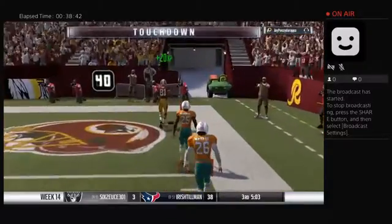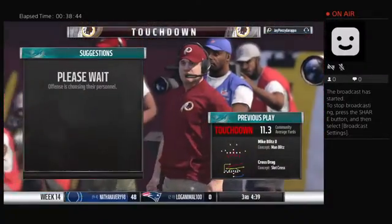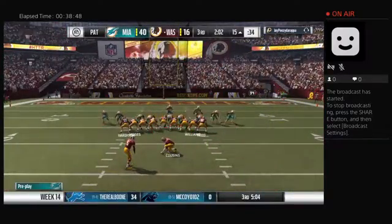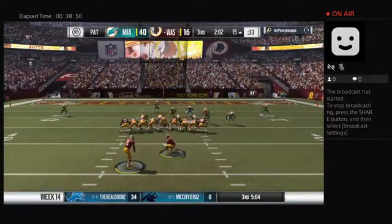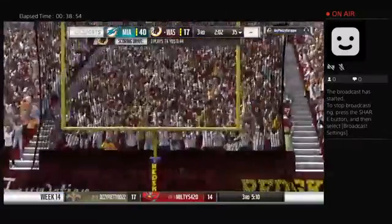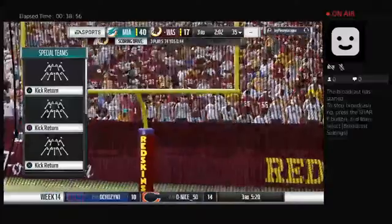Touchdown, Washington. Their big-bodied receiver. His 2nd touchdown of the game, his 3rd on the year. And the Redskins are able to close the gap just a bit. Well, that shaves a bit off the lead. It's now a 23-point game.